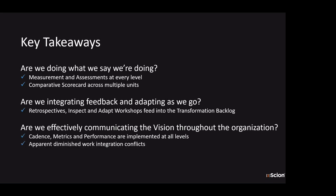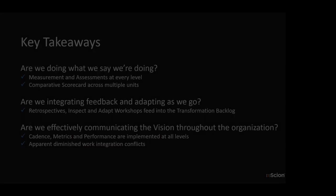And then ultimately, is everybody on the same page? Again, make sure that our cadence and metrics are reflected across all levels. And then ultimately, people are working together to collaborate and be successful. So that mission, that vision should be something everybody's aware of. And ultimately, we want to all be part of that success.